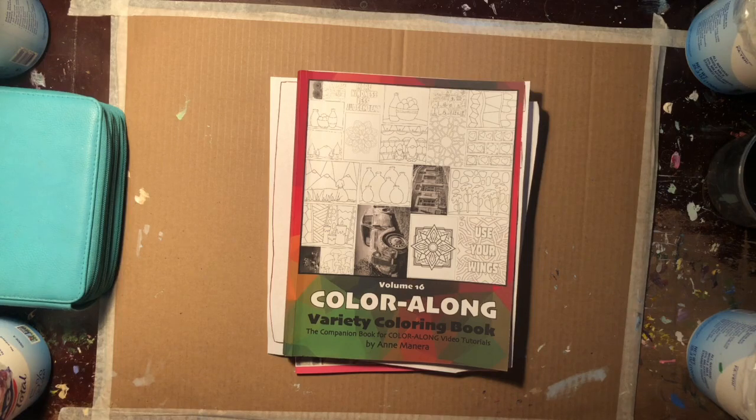I'm using colored pencils today with olive oil. So, it's all about the food today. Come on, you guys. Let's go get this going.